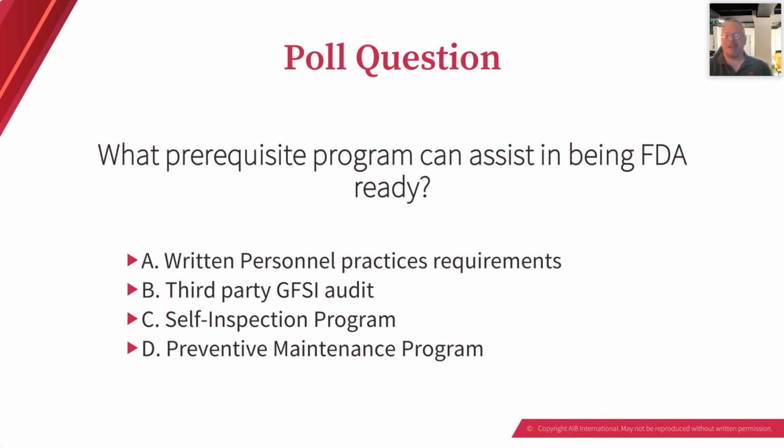So 50% self-inspection, around 30% third-party GFSI audit, 11% written personnel practice requirement, and then 7% preventive maintenance program. So how's that look, Earl? That looks really good. And in my personal opinion, I agree with what most people are saying. The self-inspection program is probably the number one program that can support meeting the requirements.